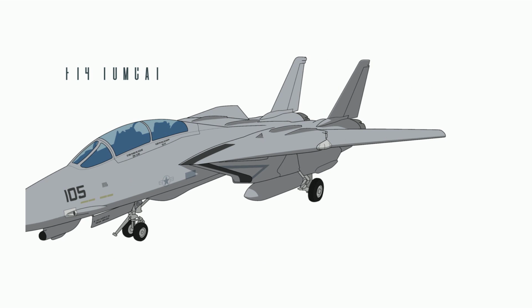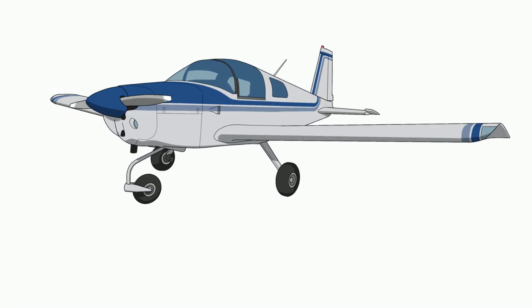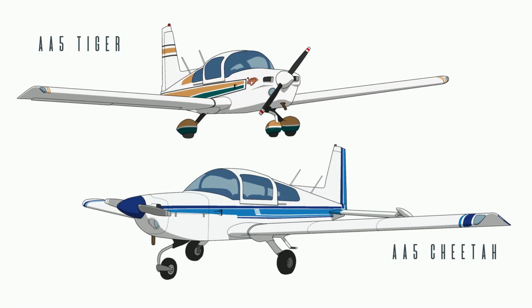Well, war ended, and the golden age of aviation began. Piper and Cessna were selling planes hand over fist, and Grumman wanted a piece of that sweet, sweet civilian pie. So they bought American Aviation Corp, hence the acronym AA, and started selling the AA1 line, as well as the AA5 Traveler. But good old Grumman, you know what they said? These planes need more cat names. And the AA5 Cheetah and Tiger were added to the lineup.